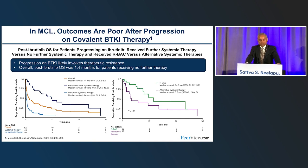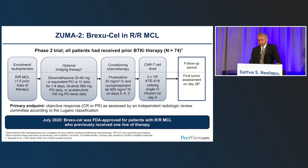If the patient did not receive any further systemic therapy, the median overall survival was only 0.4 months. And if they received systemic therapy, this was about 12 months. And depending on the type of systemic therapy, if they received RBAC chemotherapy following BTK inhibitor progression, RBAC being rituximab in combination with bendamustine and cytarabine, you can see the median survival is about 14 months, but with alternative systemic therapies, the median survival is only about 4 months, suggesting that there's a major unmet need for these patients relapsing after BTK inhibitors. So in this context, the ZUMA-2 study was performed.